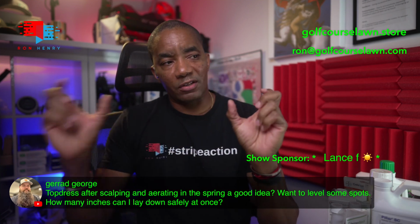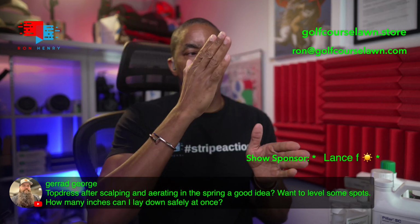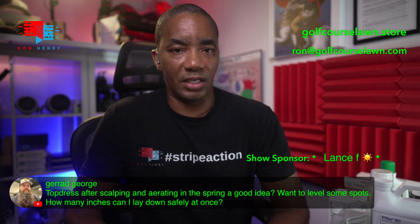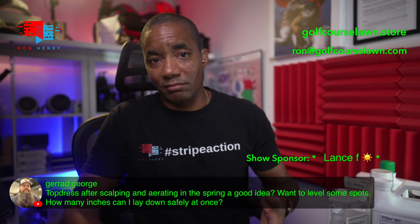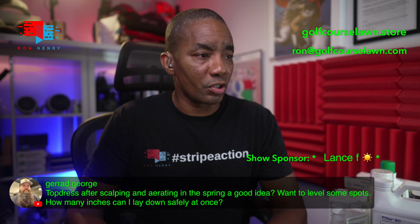So scalping and top dressing, you can decouple those. Those don't have to happen at the same time. But aerating and top dressing, I like to see closely done together. So if not on the same day, within a couple days of each other. You could aerate today or yesterday, and then top dress the following day if you want. So I hope that helps.